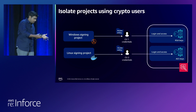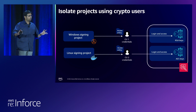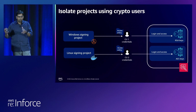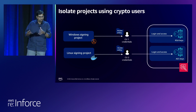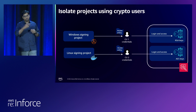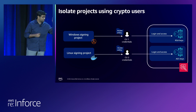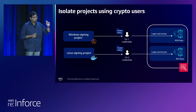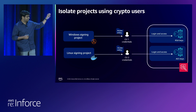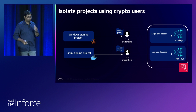So we log in as the crypto user 1, create the keys, and then we are done with the key creation part. But how do you map these credentials to your signing service so that it can be accessed at runtime to sign the artifact? That's where we come up with fine-grained access policies so that only the Windows signing projects, in this case it's a Lambda, have access to the crypto user 1 credentials, which is stored in a secure location.